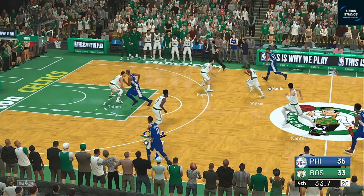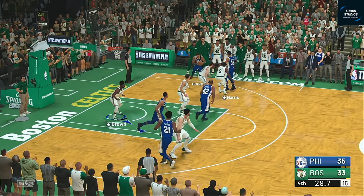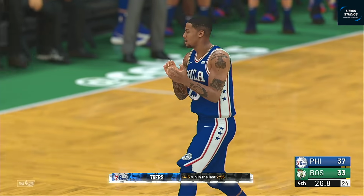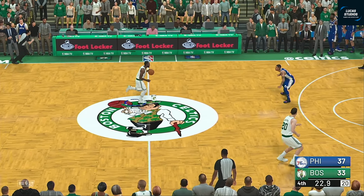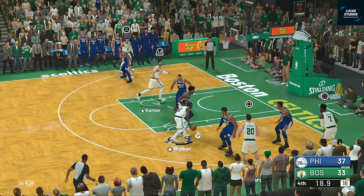Here's Philadelphia. They've only given up 5 points here in the fourth quarter. Harris passes to Burke. Down low. Embiid. It's good! Wow, what a crafty player. Gets it done any way he has to. This could be a turning point. Critical possession right here. 2 seconds separating the shot clock and game.